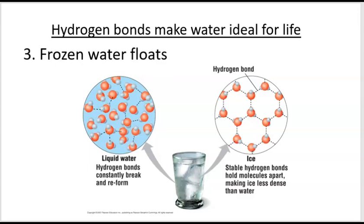Another feature of water that makes it ideal for life is that water floats when it's frozen. And again, this has to do with your hydrogen bonds. In liquid water, these hydrogen bonds are constantly breaking and reforming, like I talked about. But if you suck the energy out of here, those water molecules are going to get held in place because the hydrogen bonds are going to form all over the place. And when you have this, notice there is less water packed into the space because they're held apart, versus here the liquid water is sprawled all over and spinning around, and that means frozen water is less dense.